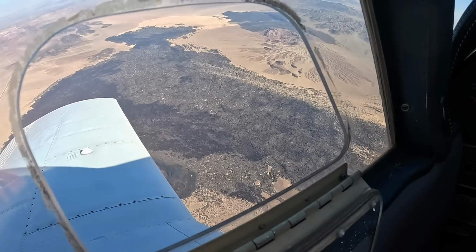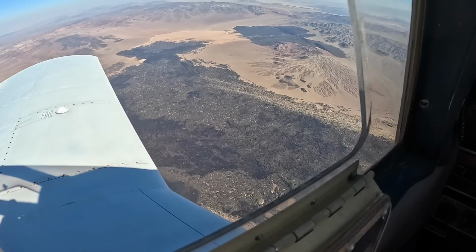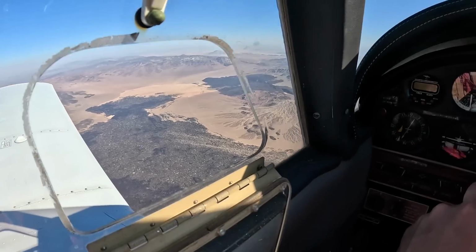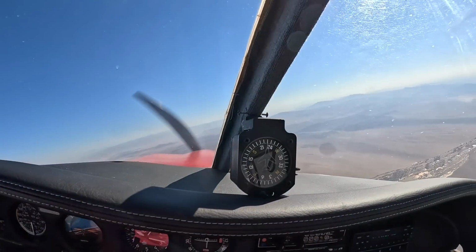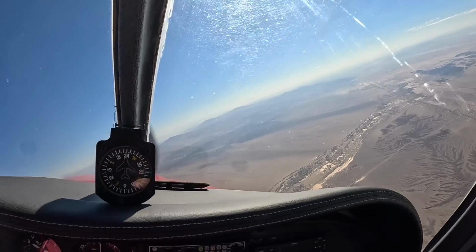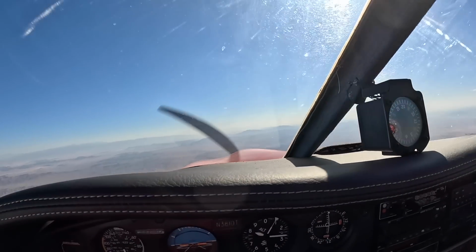Don't want to cut into the restricted area, but it's like black. I don't know what that is, but it's pretty cool. We're out here just cruising around. I'm turning the master on and off. Have a little bit of audio. But luckily the Bose headset, Bluetooth works regardless, which is nice.